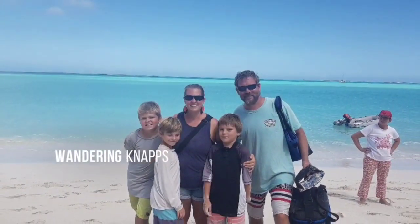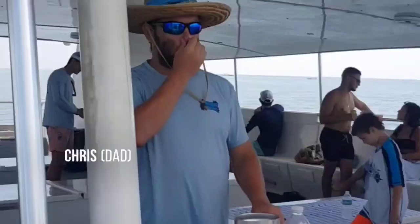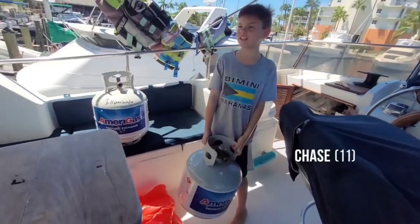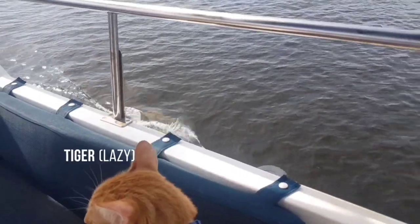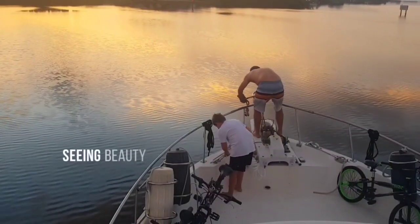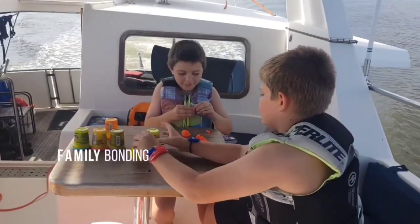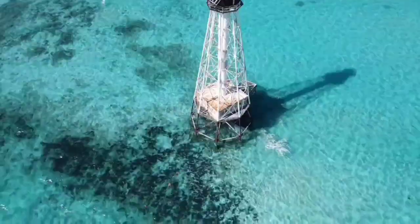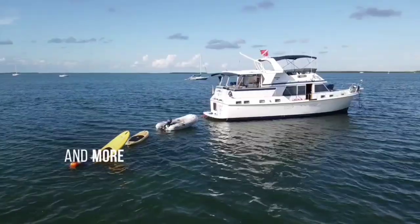We are a family of five from Texas who sold everything to live full-time on our 1987 Marine Trader Tradewinds 47. We have three boys, Carter, Chase, and Caleb. We also have two cats aboard, Cheddar and Tiger. For 2 years, we have enjoyed cruising, exploring, beautiful sunsets, loads of family fun, and brotherly bonding. We also enjoy exploring the water, snorkeling, and diving in the Florida Keys, the Bahamas, and who knows where to next.